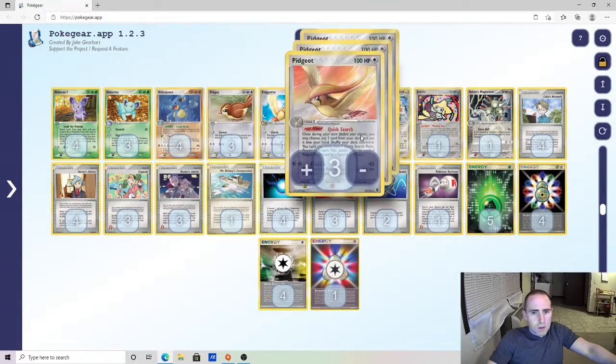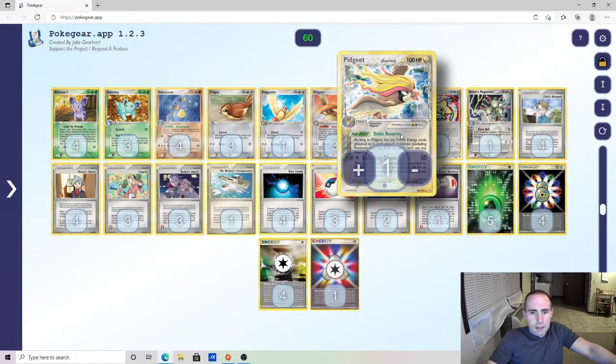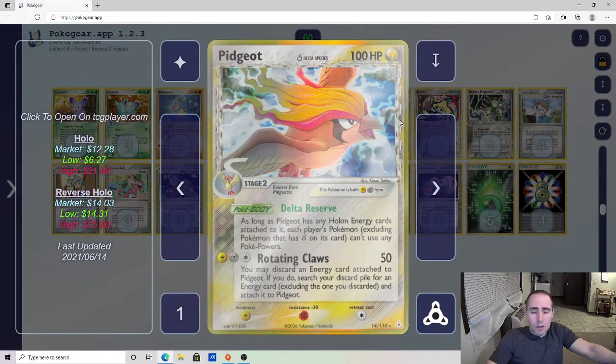I went with a 3-1-3 Pidgeot line, and then 1 Pidgeot Delta. Now, it depends a lot on the matchups whether or not you're going to use Pidgeot Delta, but essentially, if you have any Hoenn energy attached to Pidgeot Delta, no Pokemon can use any powers excluding Hoenn Pokemon. Now, this is great in this format. This shuts off opposing Pidgeots. It shuts off Blastoise EX, for example.